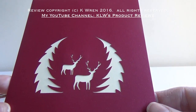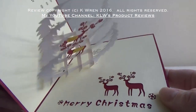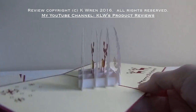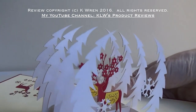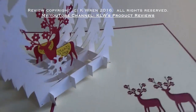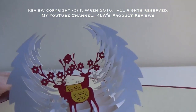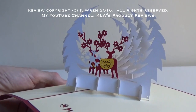Next we have a couple of reindeers between fir trees, which opens up to reveal reindeer between snow-capped fir trees. Again, very, very clever. I don't want to keep saying this and risk repeating myself, but they really are very, very innovative. Again, the Merry Christmas and the reindeer is all cut out, and these are designed and cut to perfection again.